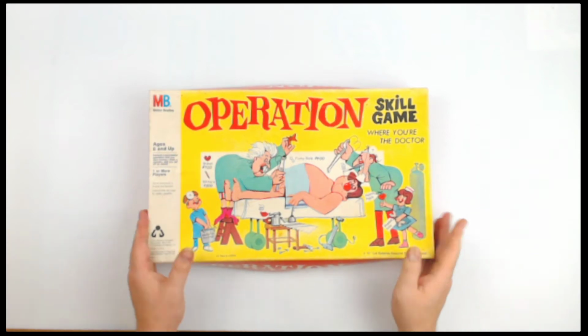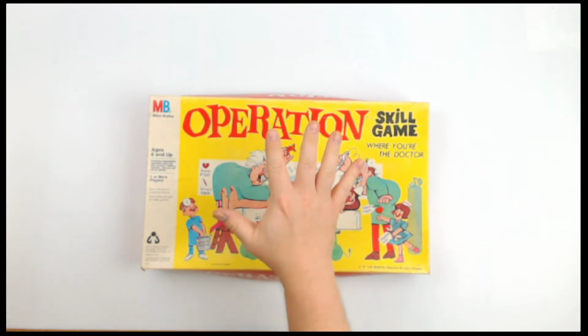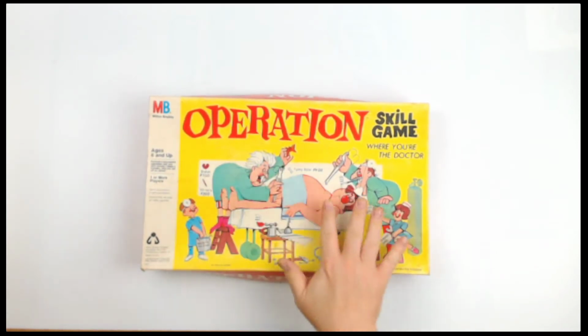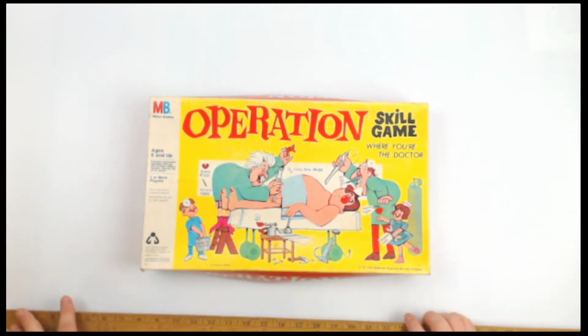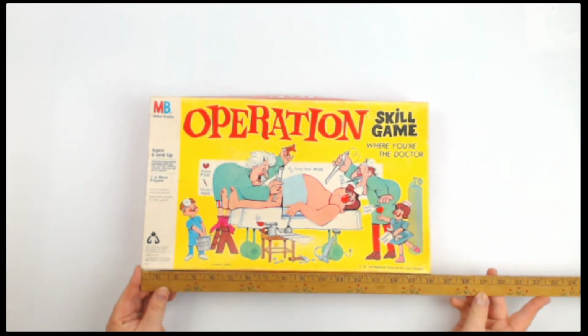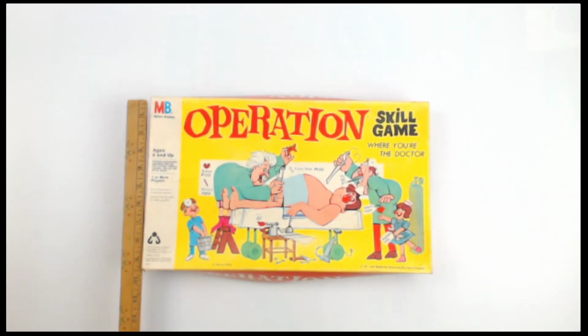All right, you vintage gamers out there, you vintage tabletop game fans, this is a cool piece. It's Operation. You've seen it 1,000 times. You know it. You love it. You've grown up with it. I'm going to give you a quick size marker right here. It's 16 by about 10, 9.5.